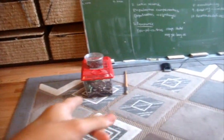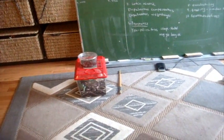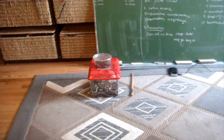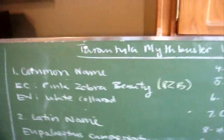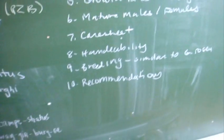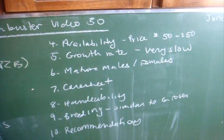So I have my two specimens here to show you and demonstrate. These are awesome species to collect, and I hope you enjoy it. So again, we're going to follow back our popular rubric, and I really hope you enjoy it.